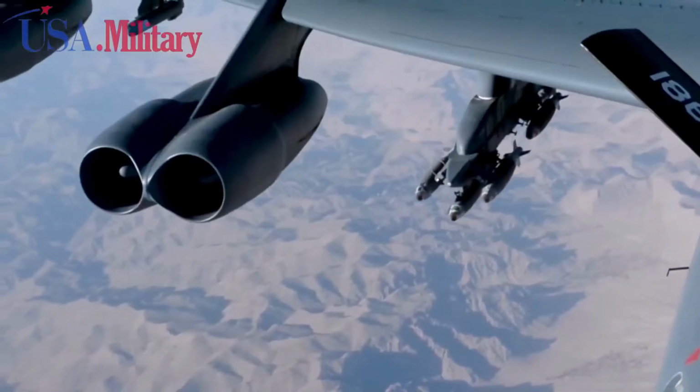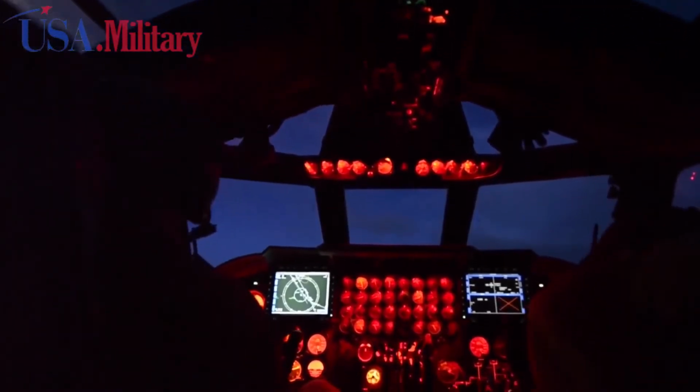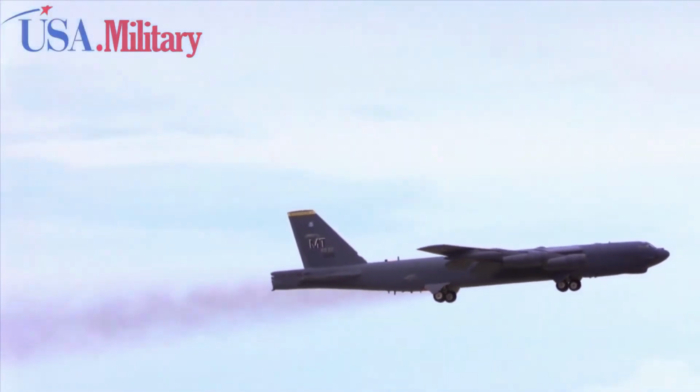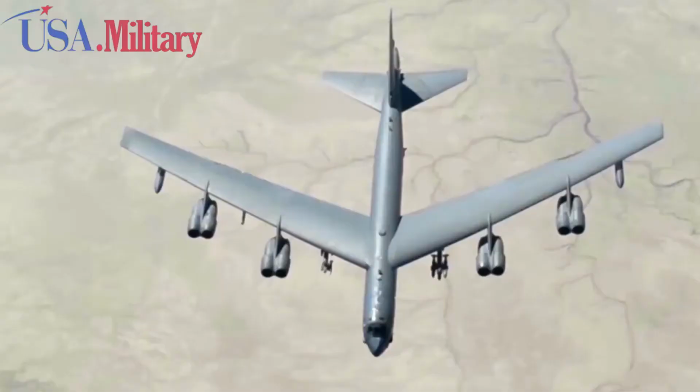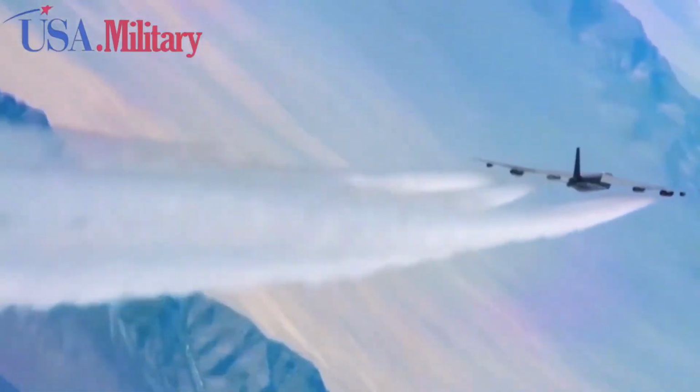At $69,708 an hour to fly, the B-52 is an expensive bird to keep in the air. New engines could generate even more thrust, require less maintenance, and cost less per hour to fly.